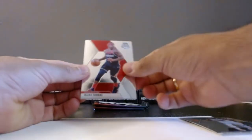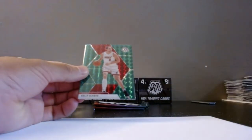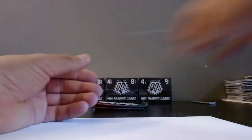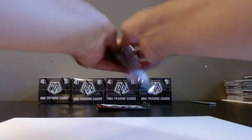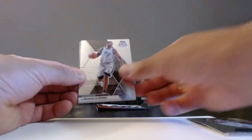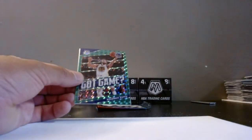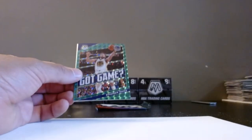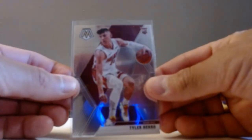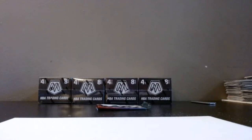Draymond Green, Isaiah Thomas, Kelly for the Heat, Hall of Fame for the Jazz, John Stockton. Markieff Morris, LaMarcus Aldridge, and we have a Got Game Green Mosaic, Stephen Curry. And we have Tyler Herro for the Heat. There you go, Heat. And a nice Got Game Green Mosaic, Golden State.